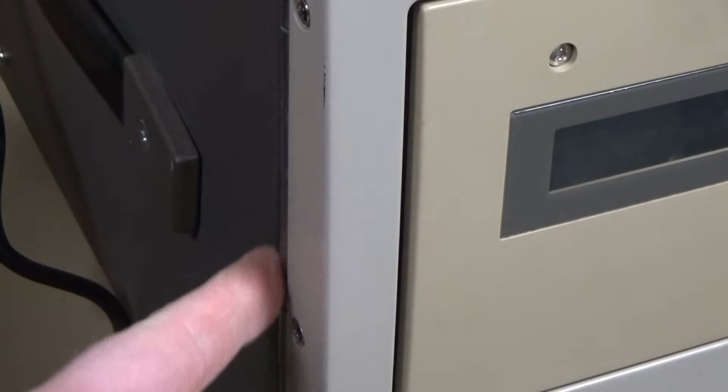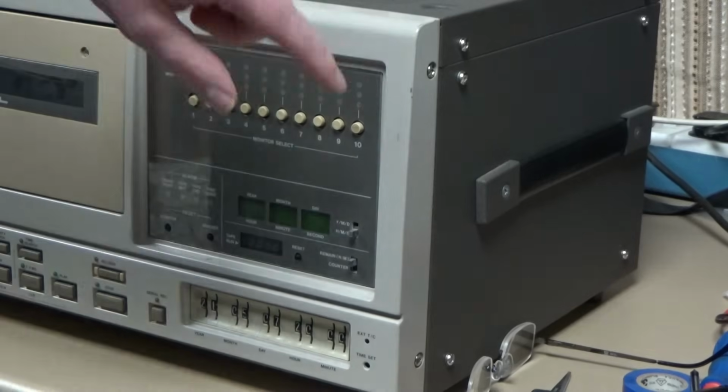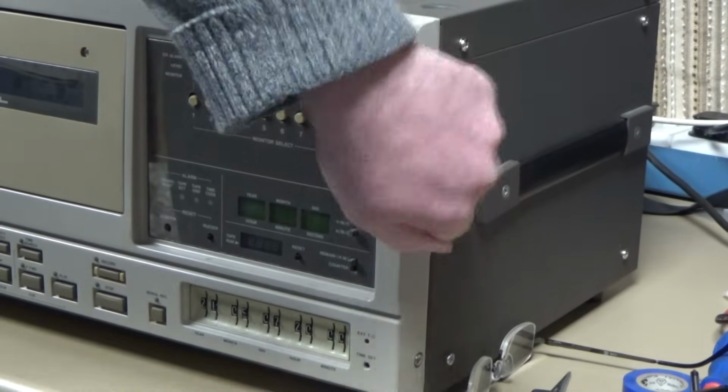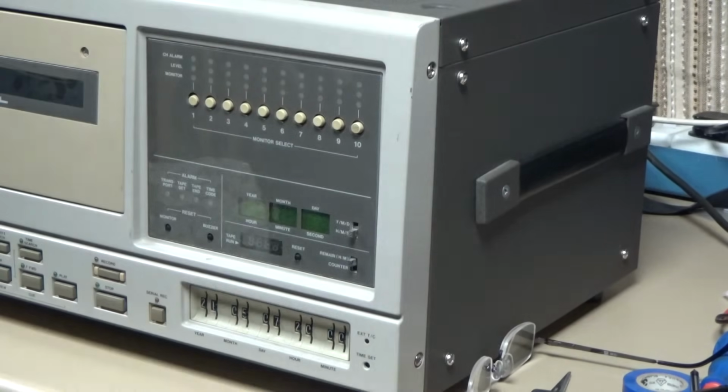Now, it looks like there's a hinge down here, so I think this front panel hinges out. So probably if we undo these two screws here, this whole front panel, which is made of solid metal incidentally, not plastic, will hinge out this way hopefully. So let's try that.